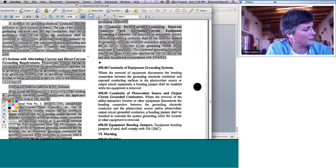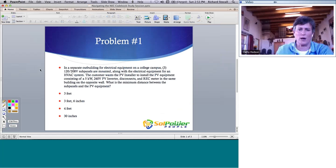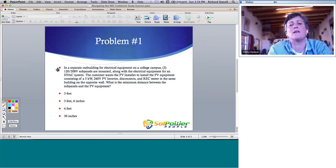Okay. All right. I lost time there, but okay. So let's get into some of these code questions that I wrote yesterday, and let's see where we're at. So, in a separate outbuilding, this is one I was kind of alluding to, even though we were talking about the code, on a college campus, three 120-volt, 280-volt subpanels are mounted inside the building along with electrical equipment for an HVAC system. The customer wants the PV installer to install the equipment consisting of a 5 kW 240-volt PV inverter, disconnects, and a rec meter in the same building on the opposite wall. What is the minimum distance between the sub-panels and the PV equipment? So I didn't say live parts.